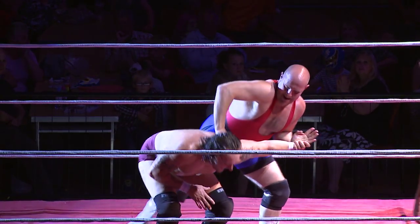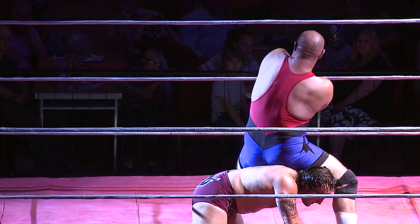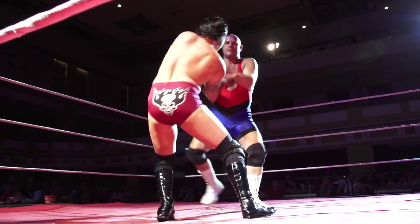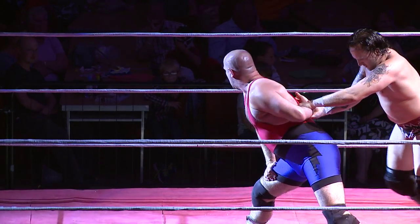But once again, we've talked about the technical ability of James Mason, and he looks like he's got the left arm of Malen in his sights. Yeah, I think that's definitely going to be his focus throughout the match. He's really, really working over that left arm. Oh, but I think Paul Malen's got the same idea.